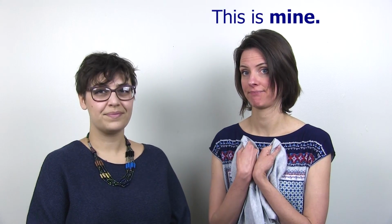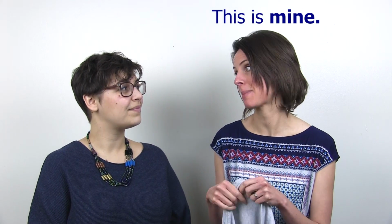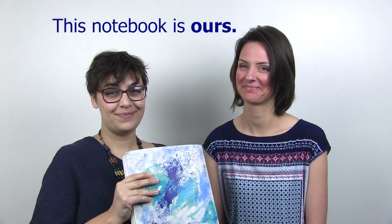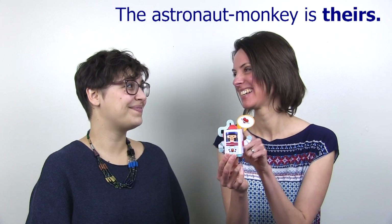So this is mine. This is my sweater, but without the noun, this is mine. That's hers. This notebook is where we keep all of our course notes, so it's ours. This little astronaut monkey belongs to my children. It's theirs. It's their astronaut monkey. It's theirs.